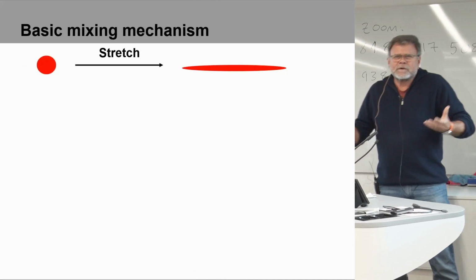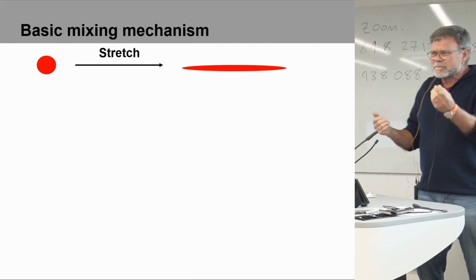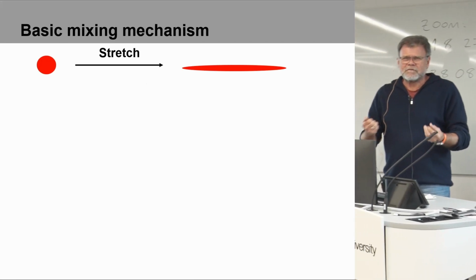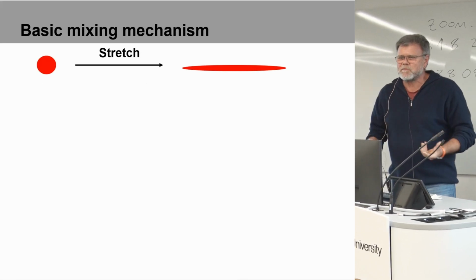Mixing is really obvious. We do it every day. Make a cup of tea, put in some milk, whatever it is. But the basic underlying idea of how mixing works is not necessarily well understood.